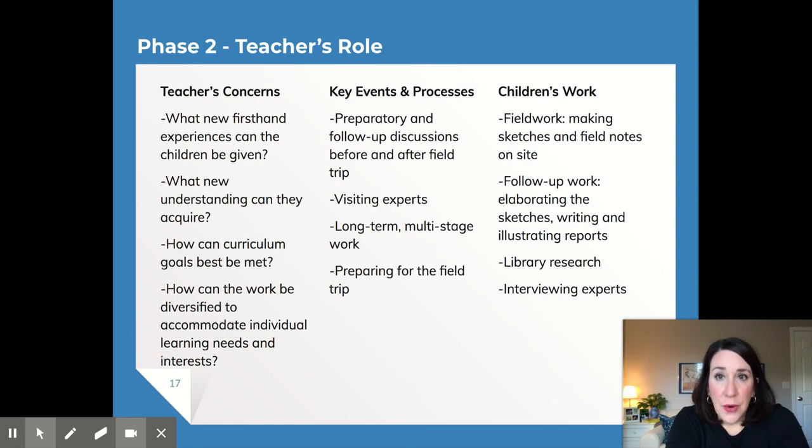In phase 2, you are finding experiences for the children that relate to the topic, to the project. You're figuring out what new learning understandings they can acquire. You're also thinking about how your curriculum goals can be met. Are you having writing happening during this? What's your large motor involvement in pizza, right?